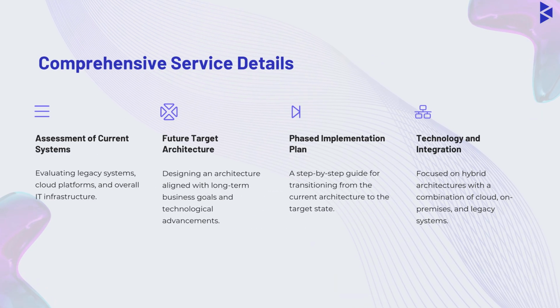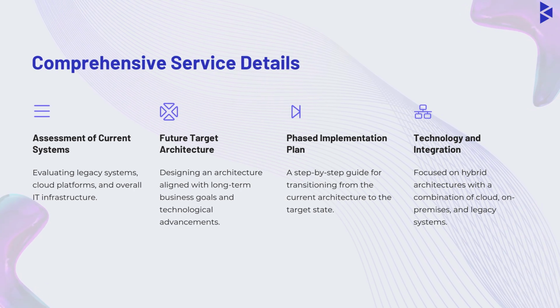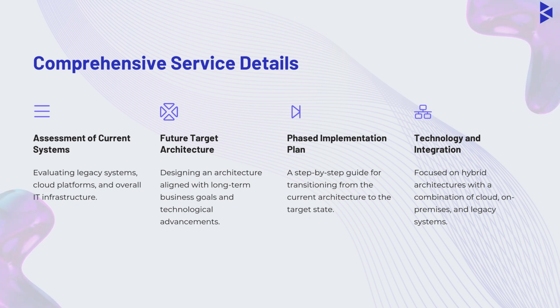KRTI's Enterprise Architecture Roadmap service covers every critical aspect of transforming your IT environment. We start with an assessment of your current systems, evaluating legacy platforms, cloud solutions, and your overall IT infrastructure. Next, we design a future target architecture that aligns with your long-term business goals and keeps pace with technological advancements. Our phased implementation plan provides a step-by-step guide for transitioning from your current state to the target architecture. We also focus on technology and integration, crafting hybrid solutions that combine cloud, on-premises, and legacy systems for seamless operations.